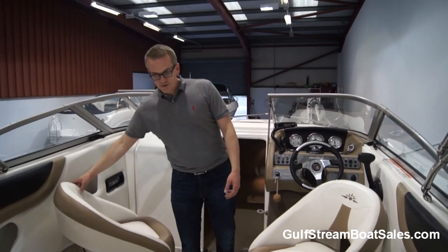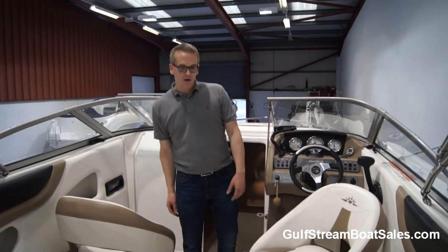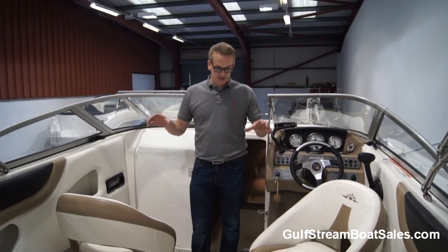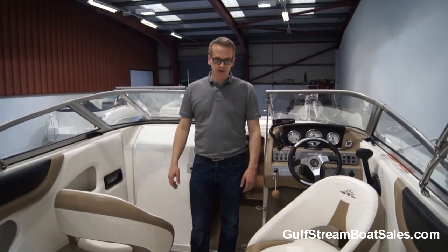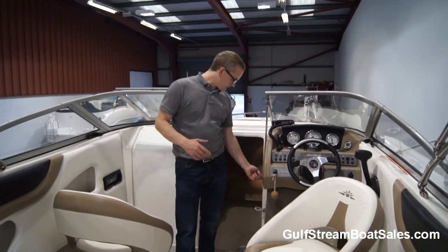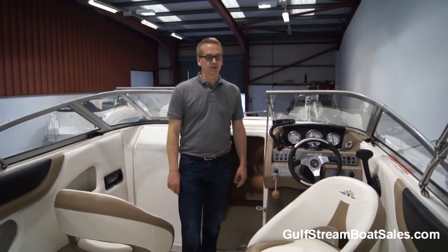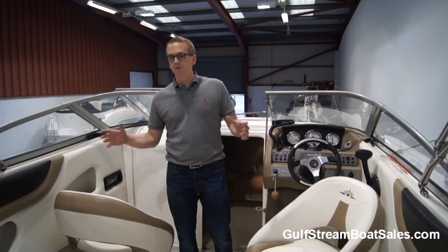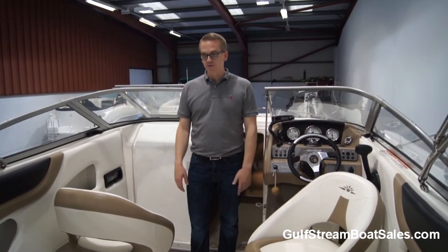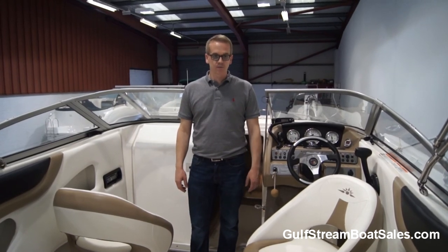There's probably comfortable seating in the cockpit here for up to six people. You'll easily get four across the bench there, with the driver and the passenger seat as well. The boat is CE certified to carry the C plates just down here. It's rated to carry up to 10 passengers. You might struggle to get 10 on board, but if you can cram them in, you're safe to carry that number of people.